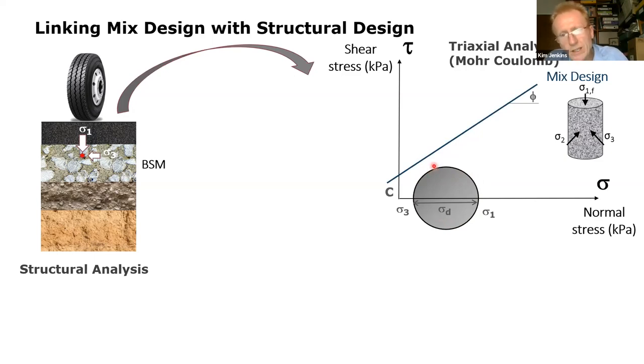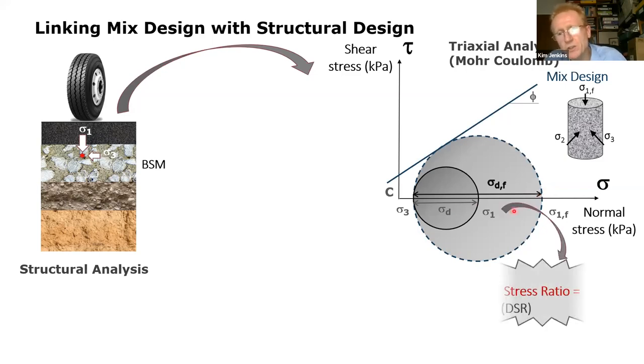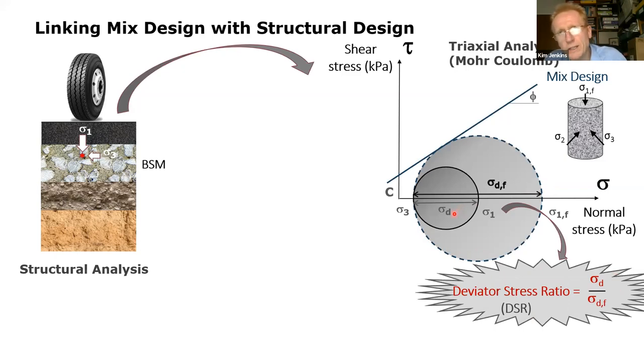So this is the function that we use. We create an imaginary maximum function for that same actual stress circle over there. So you can see the confinement sigma 3 and the major principal stress sigma 1, that's simulated in the road. And this would be, from your mix design, the failure stress circle. The ratio of those two diameters is the deviator stress ratio. And that deviator stress ratio determines how fast the rutting is going to take place. So if that circle's diameter is half the size of that circle's diameter, then you have a 50% ratio. And that links with how much damage takes place.